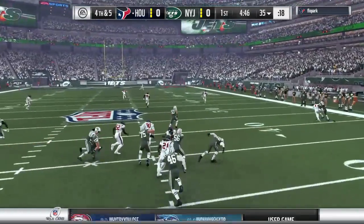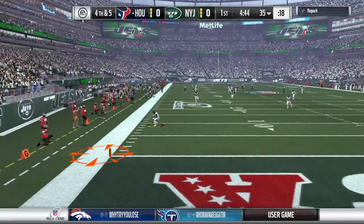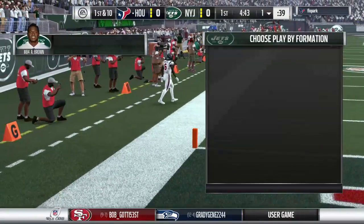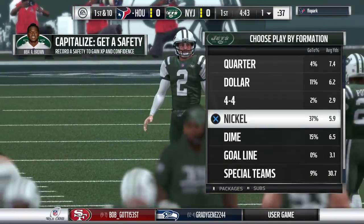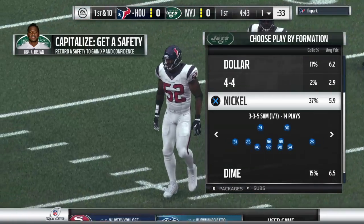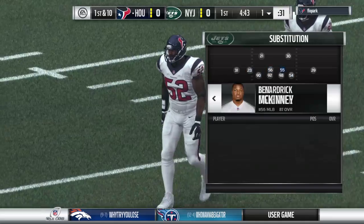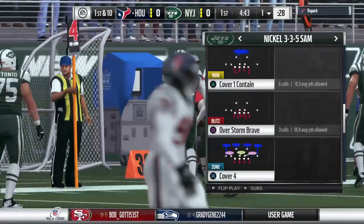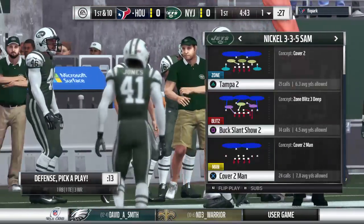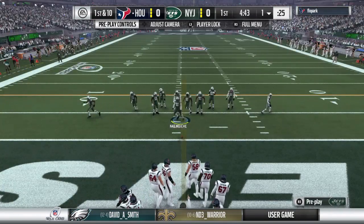And he'll get this away into the icy winter air. And no return possible here as they angle this one out of bounds. And tough starting field position here.